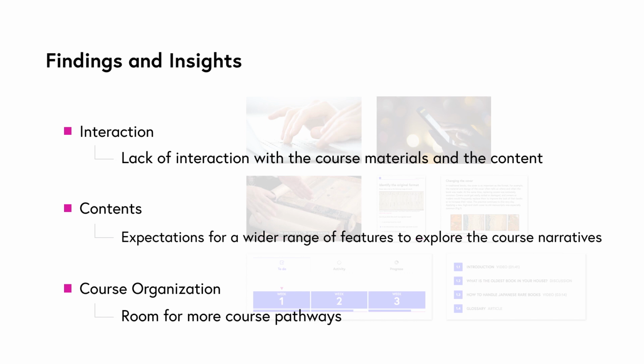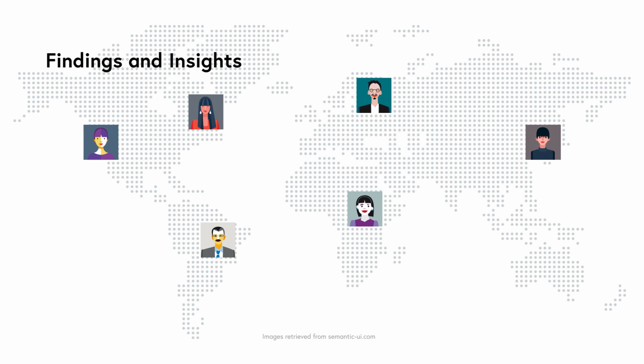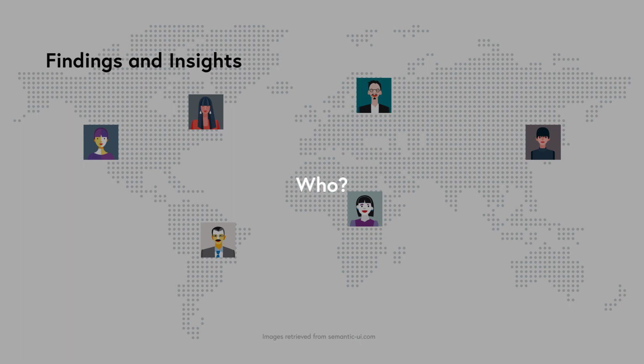Regarding the interaction, I found that there was a lack of interaction with the course materials and the contents. For the contents, there were expectations for a wider range of features to explore the course narratives. Then, for the course organization, I felt that there was room for creating more different pathways. Moreover, despite the fact that the learners are joining from all over the world, of course, each person is different, individual, and it is important to give thought to who they actually are.